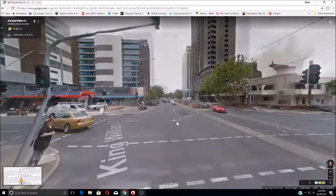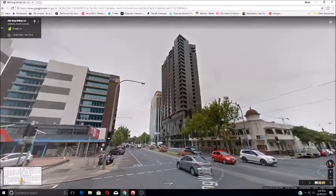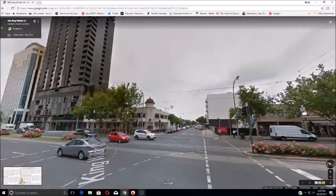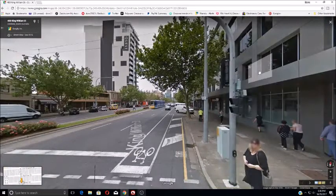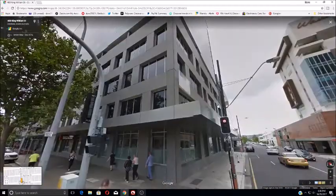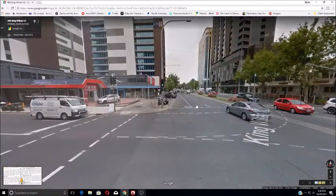Ooh, an intersection. I want to look around the intersection. There's a lot of really big buildings. This city is just bustling and hustling and, you know, getting stuff done. Looks like a Chinese restaurant. Because why not?